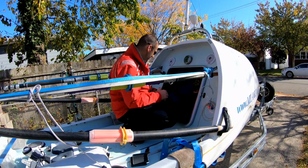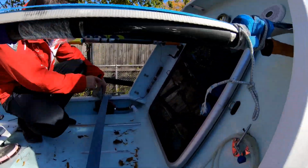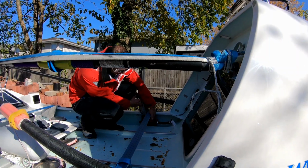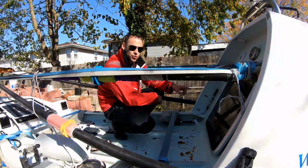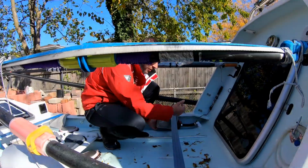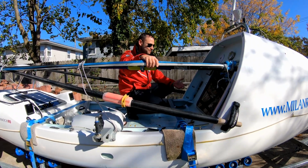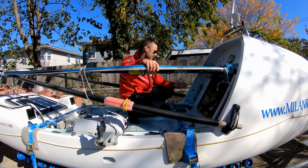Is there anything that I should point out? Yes, here is the bilge pump. This can also be operated manually, or actually I think this one is only operated manually. In case it gets water into the cabin, I am outside, with this little handle I'm able to pump the water out from the cabin while I'm outside if there is any issue. Hopefully that will never happen. It never happened to the gentleman before me, so hopefully it won't happen to me, but it's here in case I need it.